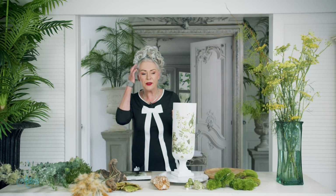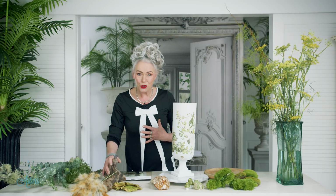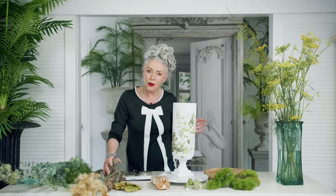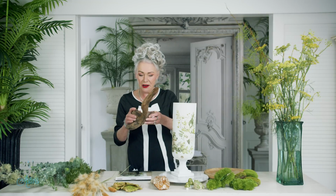You don't have to use a container like this. I'm sure the children will be inventive, but over the time that we do this series, I'm sure they will find things. Okay, so this is my interpretation of I've gone down to the wetlands or the marshlands, and this is what I've gathered. So I've got my container, which is the beginning of my story.